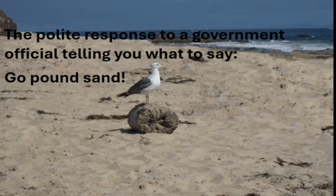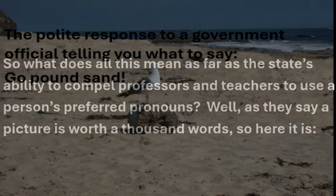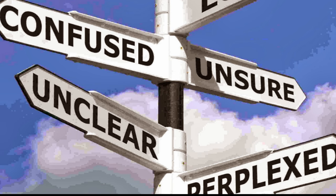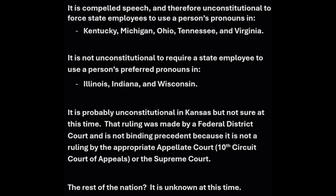So what does all this mean as far as states compelling teachers and professors to use preferred pronouns in public educational institutions? Well, the majority of cases so far have come down on the side of that's compelled speech, including the Sixth Circuit Court of Appeals. And I believe that's the correct interpretation of Supreme Court precedents up to today. However, there has been a minority of district court judges and some state court judges that have held that requiring teachers and professors to use the preferred pronouns of their students is not compelled speech. The Seventh Circuit Court of Appeals has sided with this group, resulting in what's called a circuit court split.